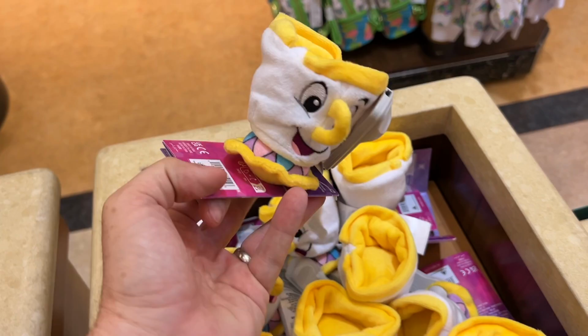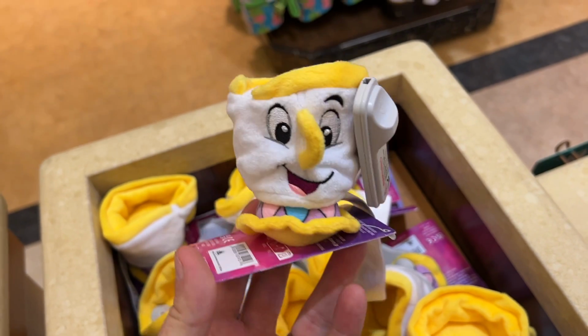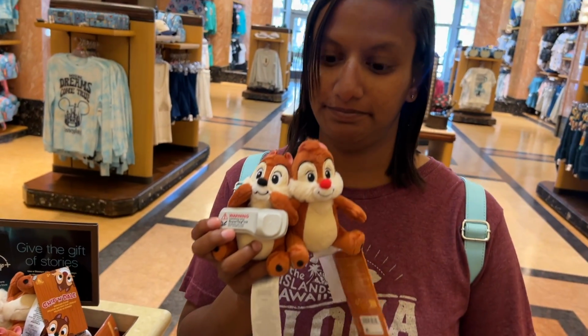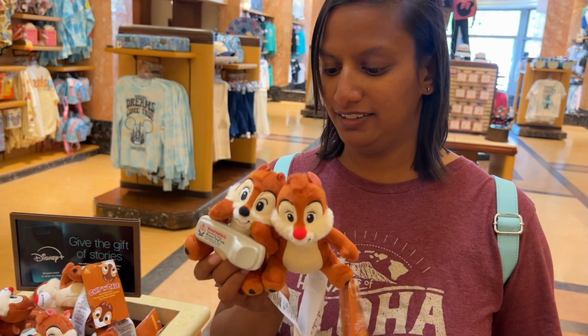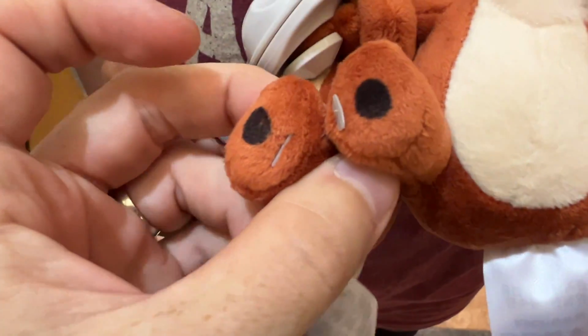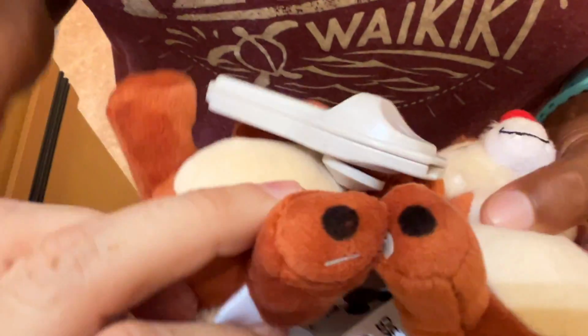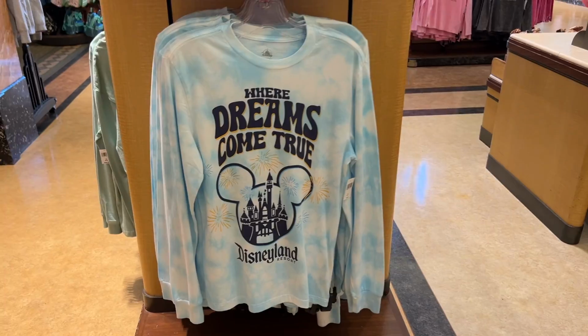Zazu shoulder pet. They have a Chip shoulder pet. Oh, super cute. You would get Chip and Dale? I would get Chip and Dale. This would be cute for the kids. Put one on each. Can you separate them? I think you might be able to because they have one of those typical tags. Yeah. This is new.